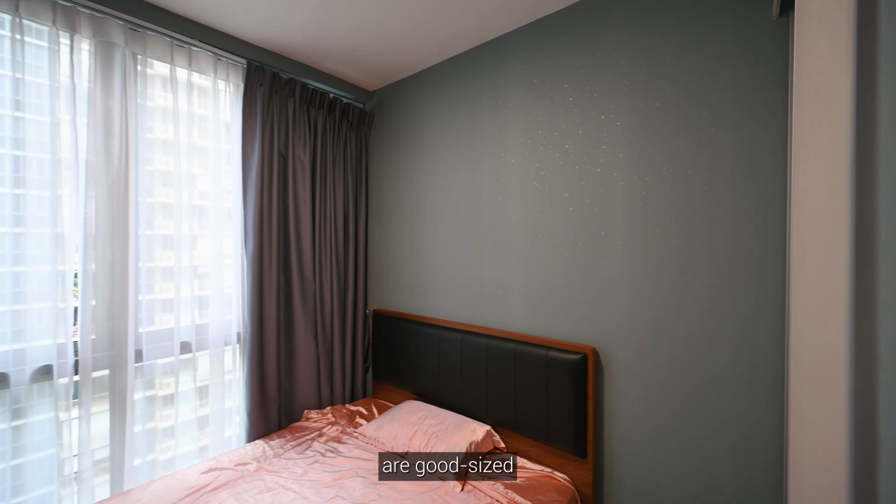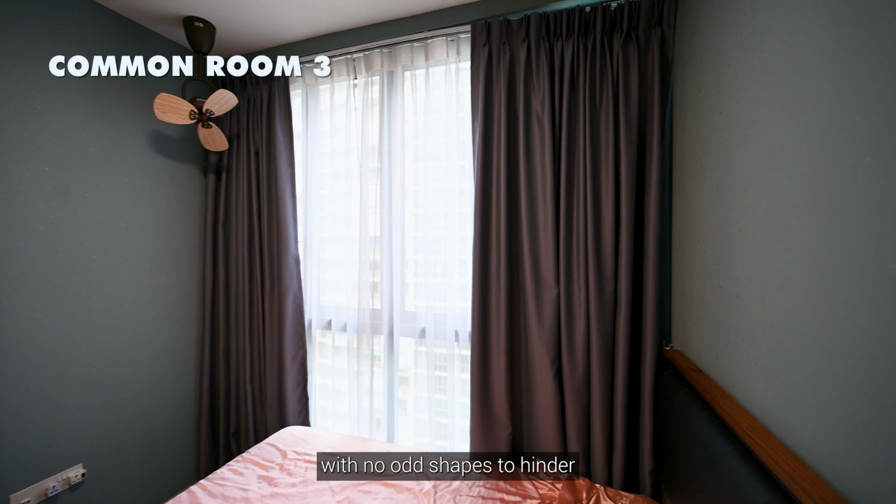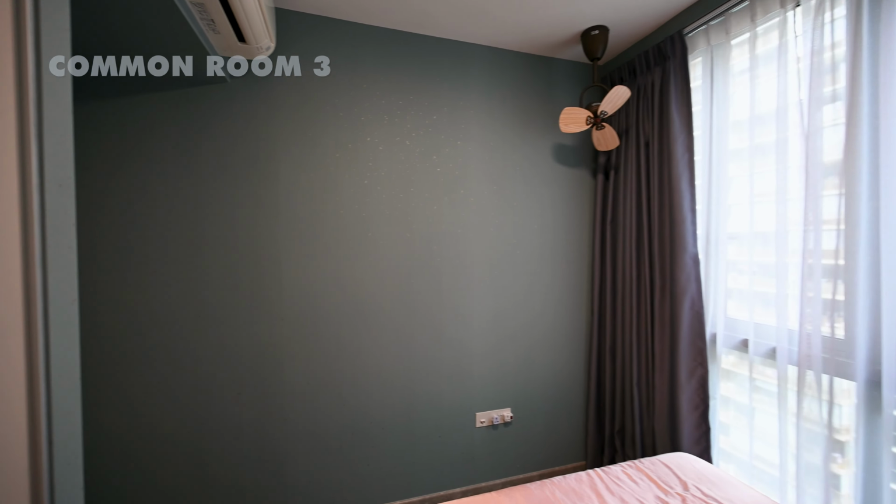The bedrooms are a good size, comfortably fitting a queen size bed. They come with simple layouts with no odd shapes to hinder furniture placement.